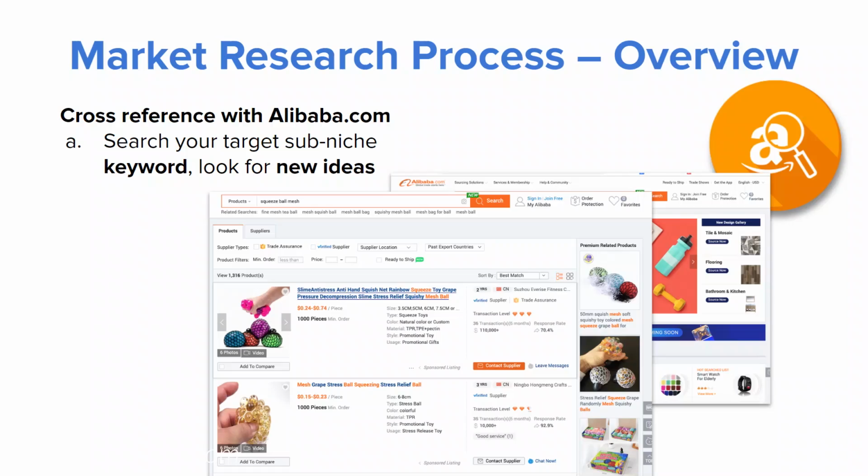So another way, the next phase of this sourcing and getting ideas as well, is cross-reference what's on Amazon with Alibaba.com. Anyone not know what Alibaba.com is?